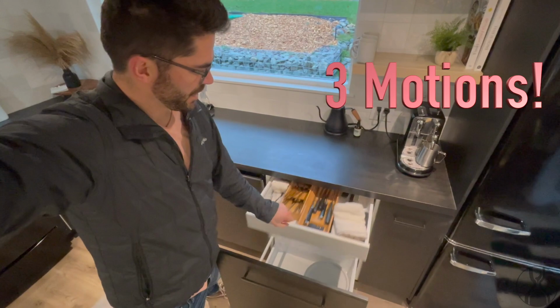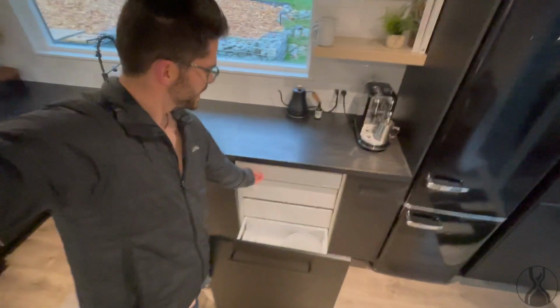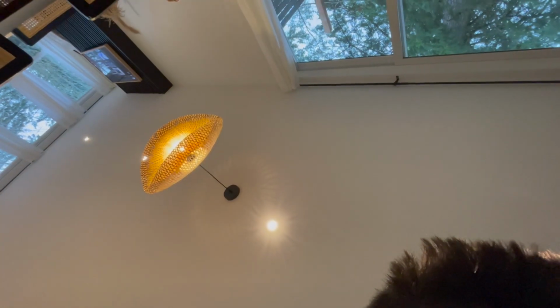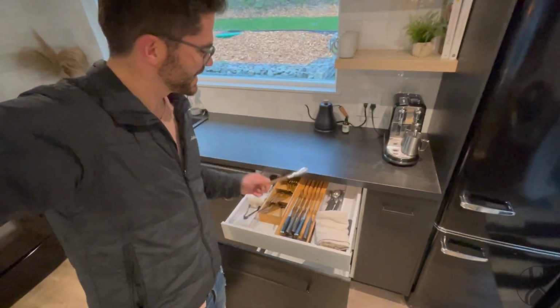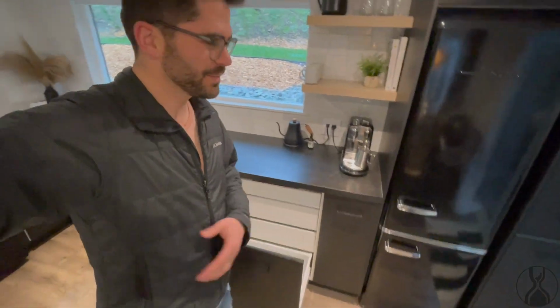So there are 3 motions just to get to the utensils here. Oh, well, that's an issue. Okay, there's 3 motions just to get to potentially find the right utensil that you need, which is enormously frustrating and wasteful. Nobody wants to go through that.